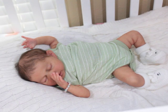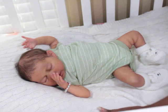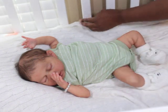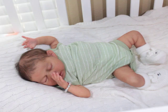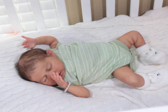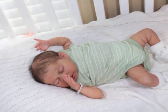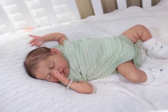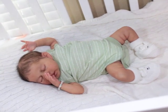Okay, so she's gonna wear this for a little bit and then I'll eventually change her into the other outfit and see how she looks. Okay, I need to stop saying that. But guys, I don't know if you can see. Let me see what you guys can see from this angle.